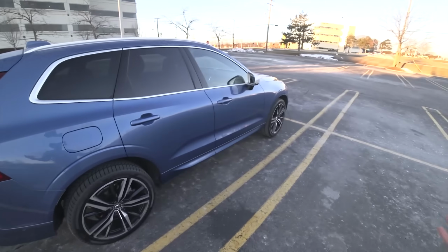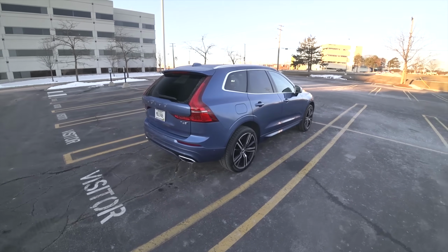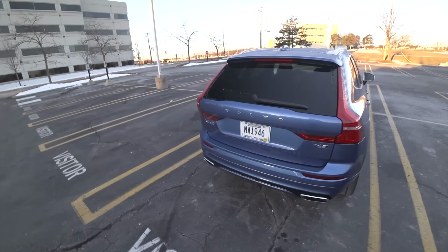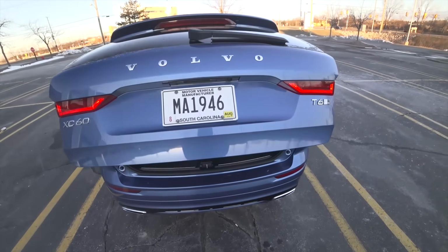Right off the bat, the design on this is phenomenal. Volvo's new design language is just a knockout of the park. They are just doing some amazing things with their vehicles. They're gorgeous. This is absolutely a beautiful, beautiful SUV.